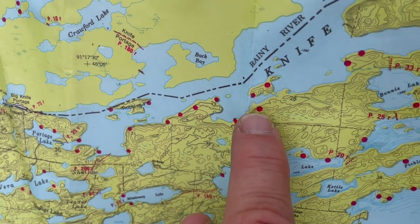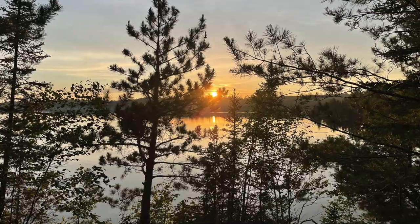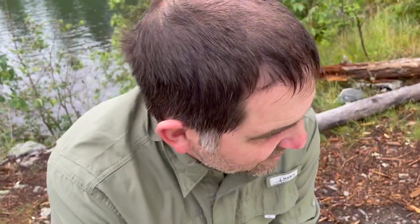and we made it to that little dot, wrong. It's actually right on that point. And we are right there at this campsite, and it is a nice campsite, lots of room and lots of tent spaces, and we're enjoying it.